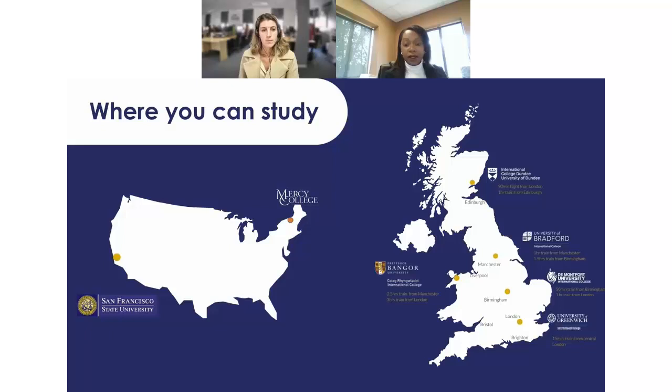So just to give you an idea of our colleges, I'll start on the UK side. So this just gives you an idea of location. Up north, we've got the International College of Dundee, which is in Scotland. We've got University of Bradford, where we have University of Bradford International College. That's in Leeds, Manchester area, so about an hour train ride from Manchester. We also have De Montfort University, which is a very popular center for us, and that is located in Leicester. And Leicester is about 17 minutes by train from London. So for those of you who want to be closer to London, this will be a good center to consider.